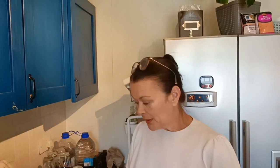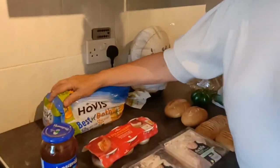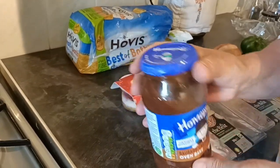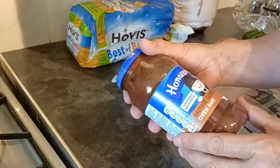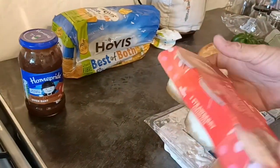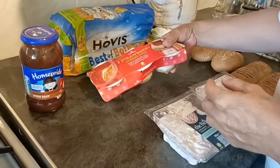And the next shop, Fair Clempt, I got a Hovis loaf, which will go straight in the freezer. A sausage casserole, just for 50 pence. Some nice cheesecakes that will be dessert for myself during the week. A nice treat.